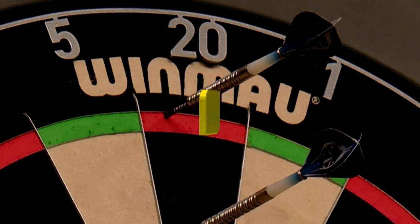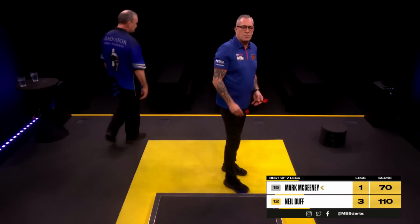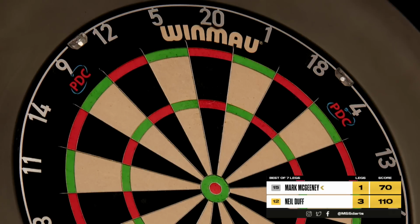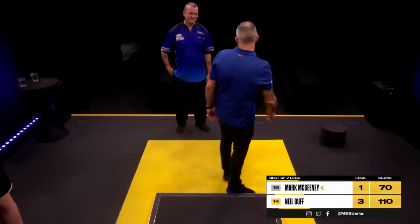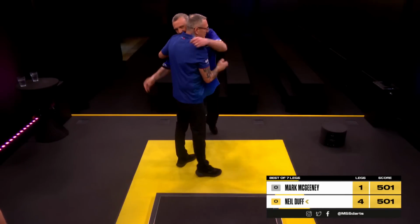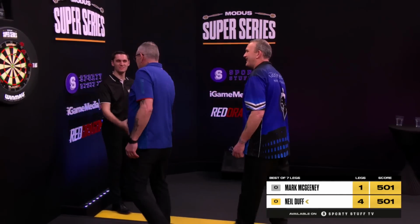Fifth leg, it's Mark to throw first. Neil, you require 110. Once again, this is the type of finish we like. We get 2 chances at the treble. He only needs the 1. For tops. Game, and what a finish that was. I have concerns on the second dart. He was thinking of the wrong finish. But very competent, very impressive.